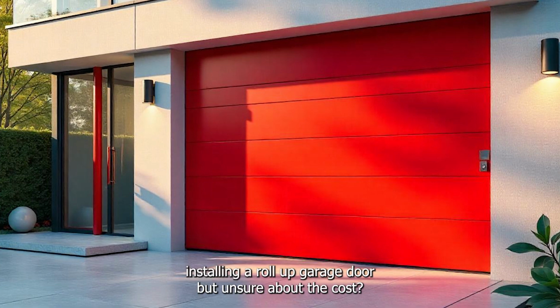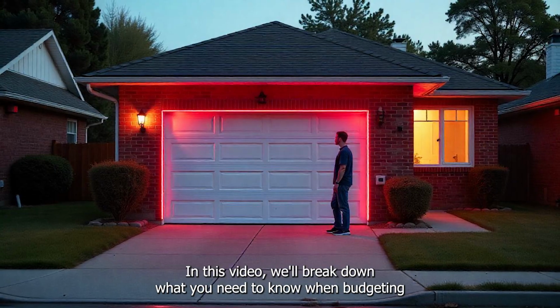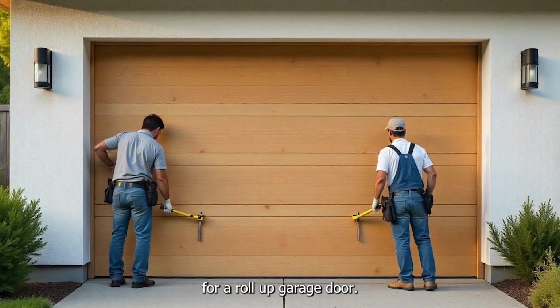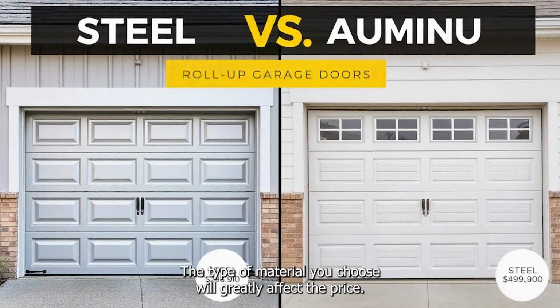Are you thinking about installing a roll-up garage door but unsure about the cost? In this video, we'll break down what you need to know when budgeting for a roll-up garage door. The type of material you choose will greatly affect the price.